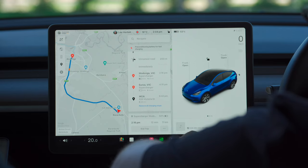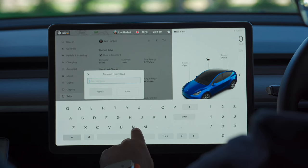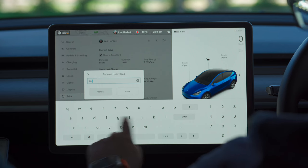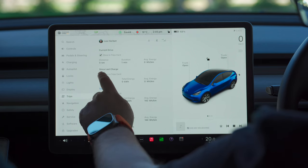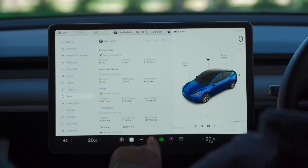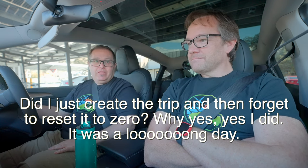I'm going to remember this time to do a trip. We'll call this trip... Save and show in trip card, and we won't show that in trip card. Yep, cool. Okay, so now in our trip card, that's going to show us how we're doing. That's cool. So let's head out and see how this drive back goes.